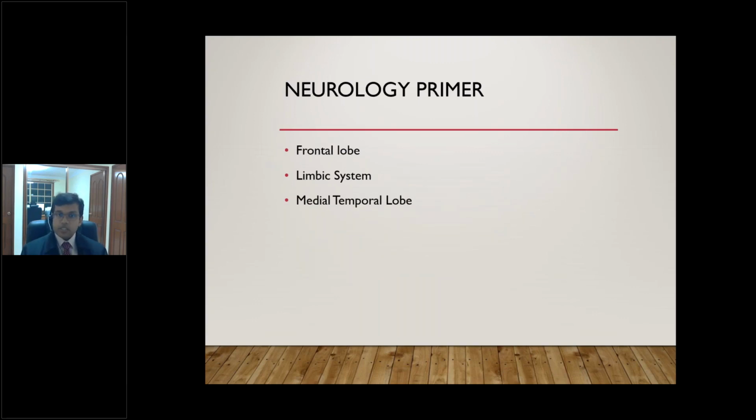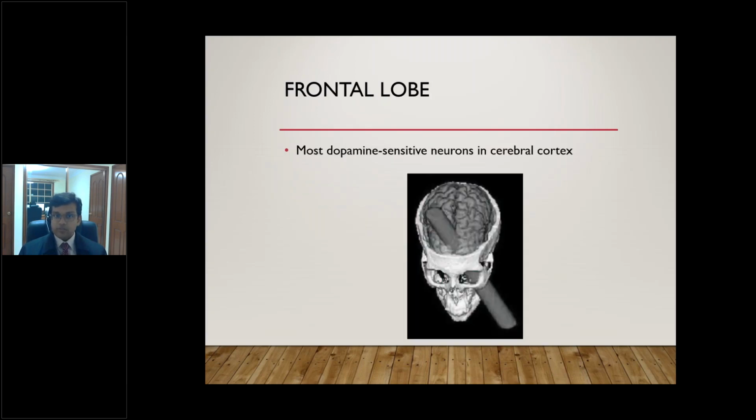But when we come to discussing dementias, there is a need for three aspects to be thought of from a neurology perspective: the frontal lobe, the limbic system, and the medial temporal lobe. For the frontal lobe, it's fairly straightforward. We know that this is the most sophisticated and largest part of the brain, the seat of personality, abstract thinking, and higher cortical functions, and is also where most of the dopamine-sensitive neurons happen to be. Many of you might recognize this postulated radiograph of Phineas Gage, from which we have determined many frontal lobe related pathological signs.